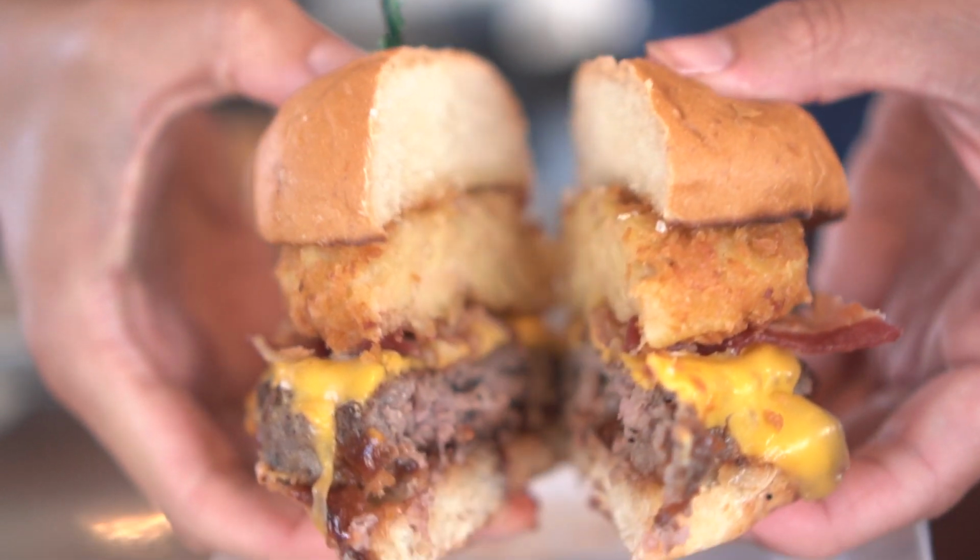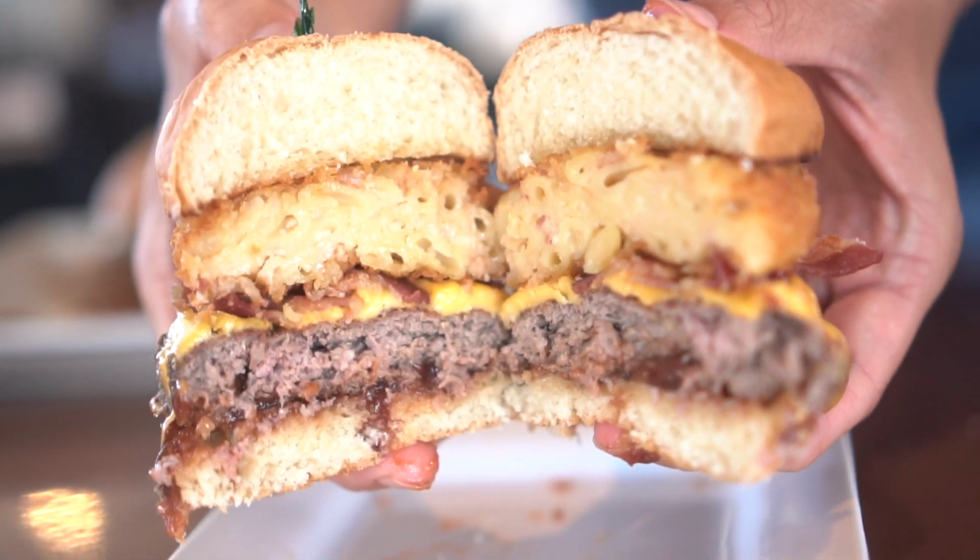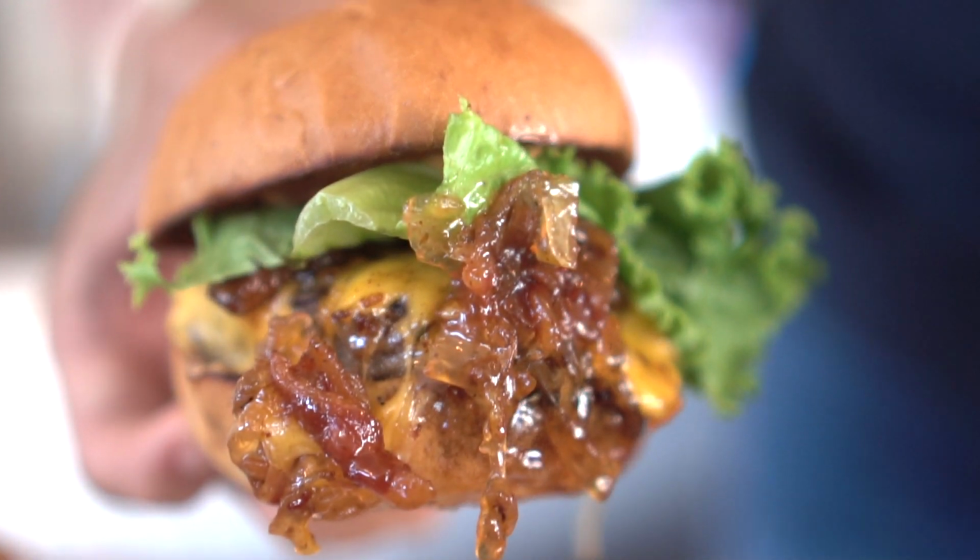And then our last one is the mac and cheese burger. Look at the inside of it. They have a variety of sliders. They have a chicken and waffle slider. I'm looking at a picture right now. He was saying that every month they have a new kind of slider they're trying. This month it's that peanut butter and jelly one, and it's been pretty popular.